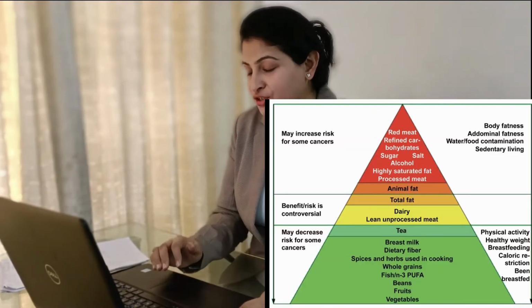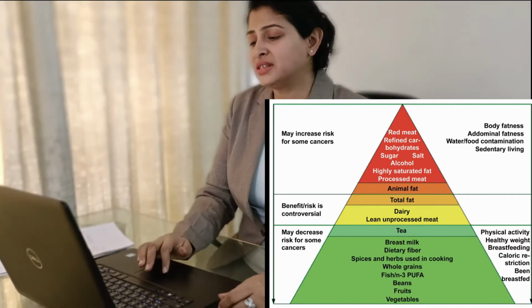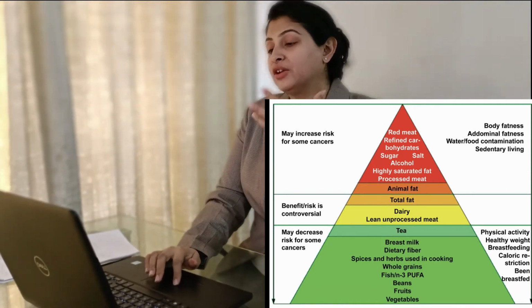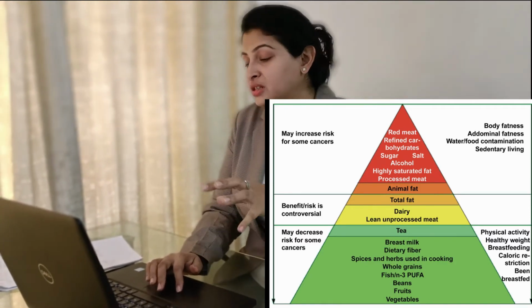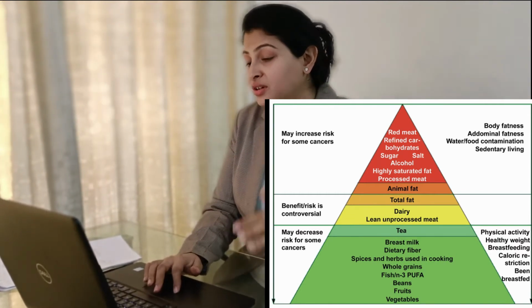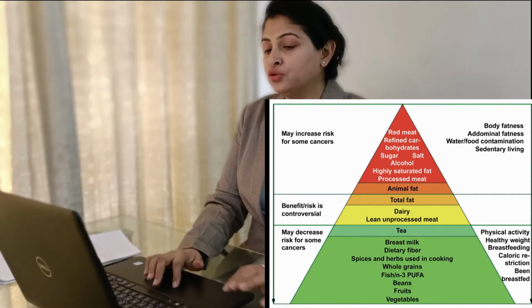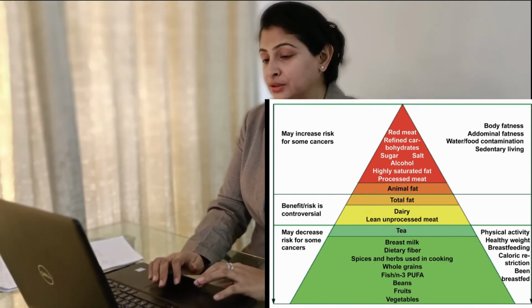The last category here is the red signal, which is red meat, processed food, excess of sugar and salt, excess of alcohol, saturated fat, hydrogenated fat. Hydrogenated fat is where vegetable oil is hardened. So, dalda, margarines, all the cheap fat which is used by bakeries, confectionaries to make food. So these things need to be looked into if you have to decrease the risk of cancer, particularly oral cancer.